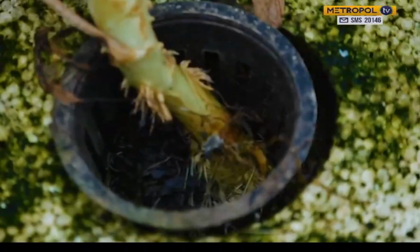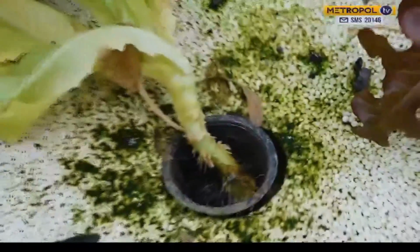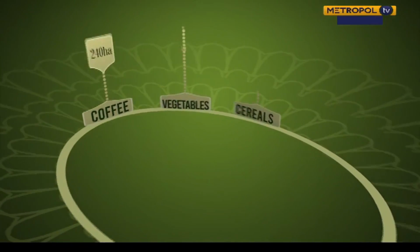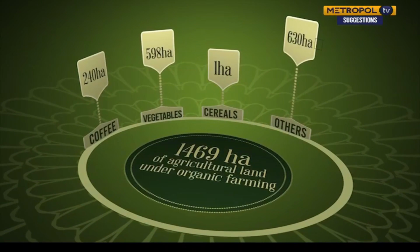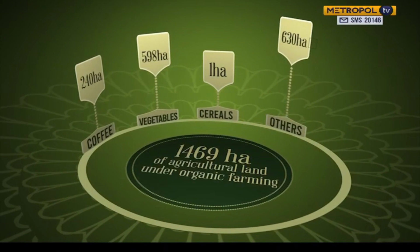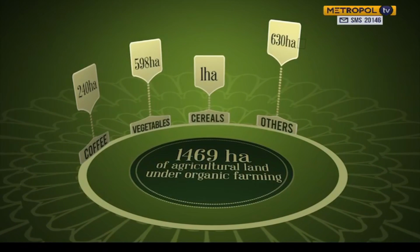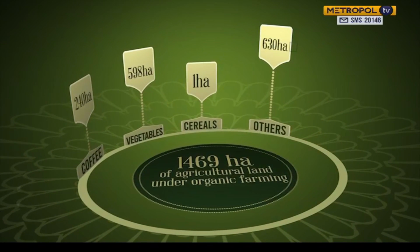Of the total agricultural land in Kenya, only an estimated 1,469 hectares is under organic farming. Broken down in estimated acreage, coffee takes 240 hectares, vegetables take 598 hectares, cereals take 1 hectare, other crops like fruits and animal rearing take up the rest of the acreage.